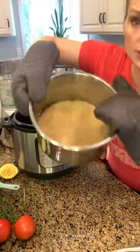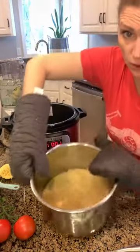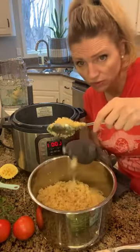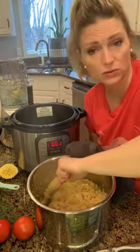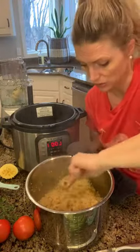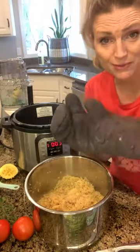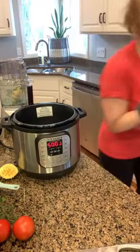You can literally see in the time it took for me to just show you a couple things that quinoa got perfectly cooked. And like I said, it's fluffy. Okay. So if you don't learn anything but just how to make quinoa with your Instant Pot, you can consider yourself a lot more advanced than you were before. Okay, so I'm gonna move this off to the side.